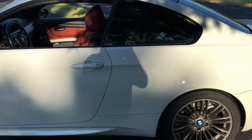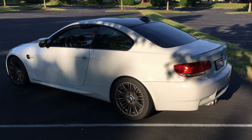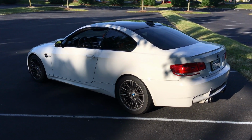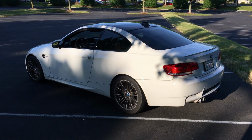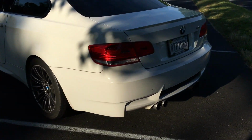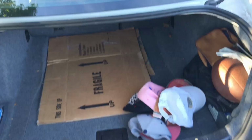So the E92 M3 is a bigger car than the E36 and E46 by far, which means that for the expense of a little more weight, you do get a lot more room on the inside. It's a very usable car. On the back, before I go into the front, you get a good sized trunk.